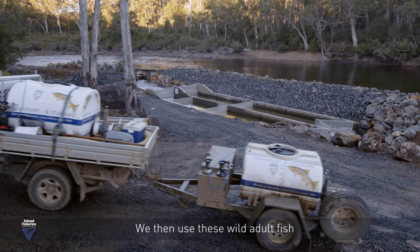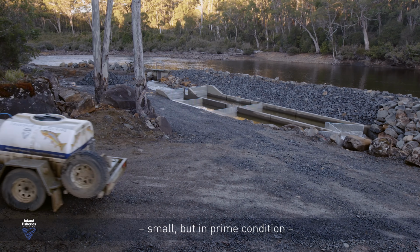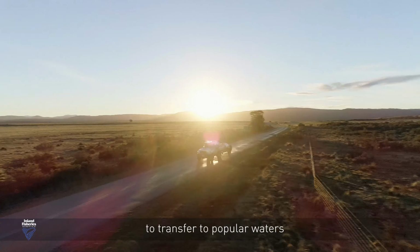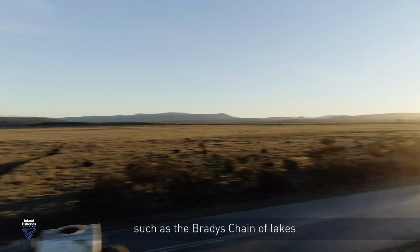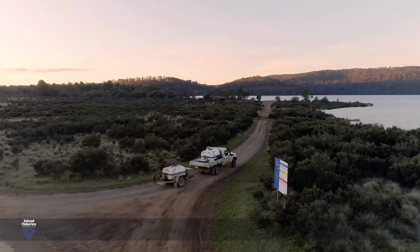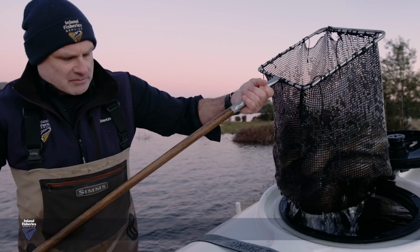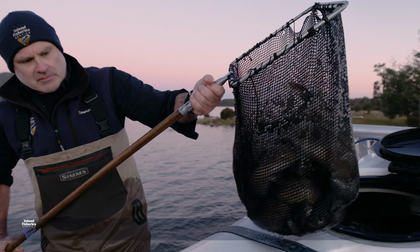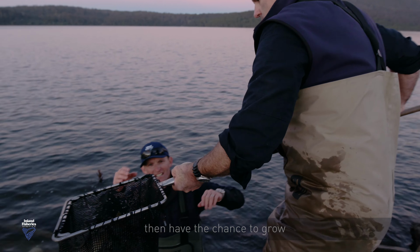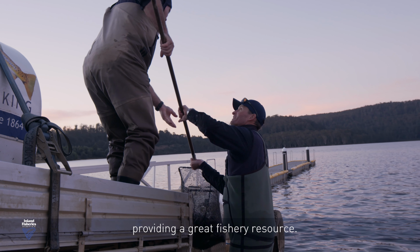We then use these wild adult fish, small but in prime condition, to transfer to popular waters such as the Brady's Chain of Lakes, which has more limited natural recruitment. The fish move to the Brady's Chain, then have the chance to grow, providing a great fishery resource.